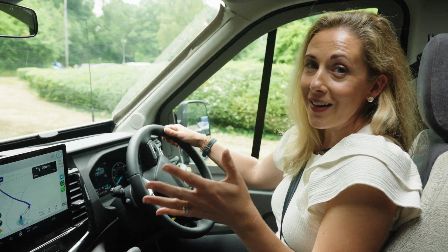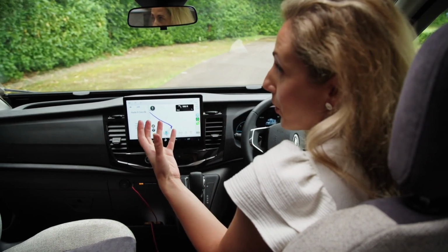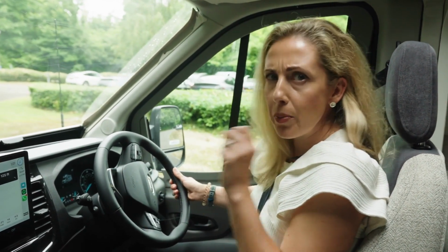Now, the more eagle-eyed of you will have seen that we've got an automatic gear stick. This is a pre-production model, and in production models, they're going to be replaced with a twist select gear knob. So it's not going to be this, it's going to be super fancy.